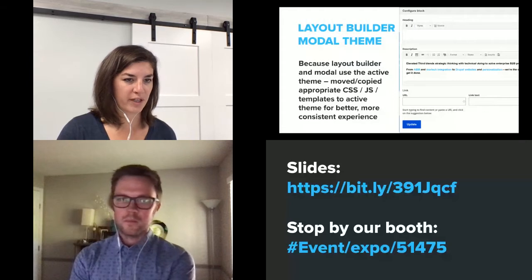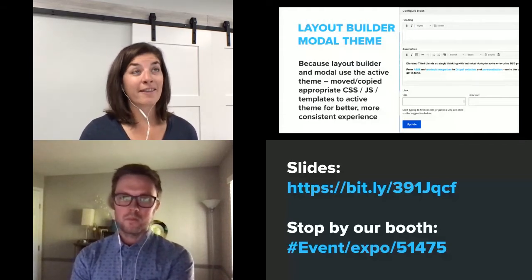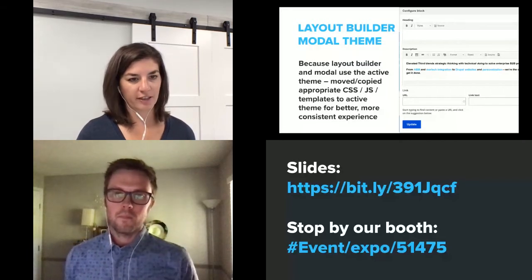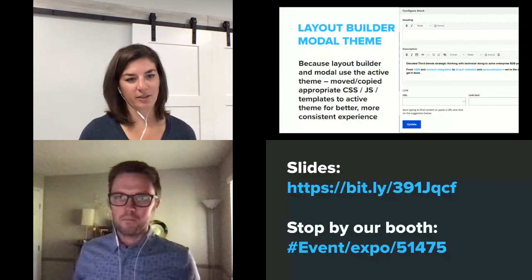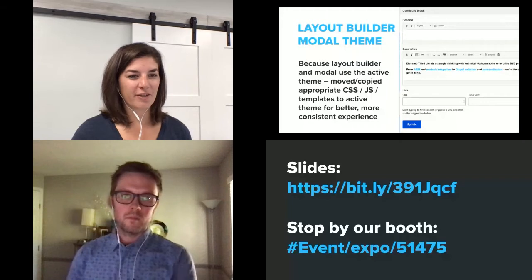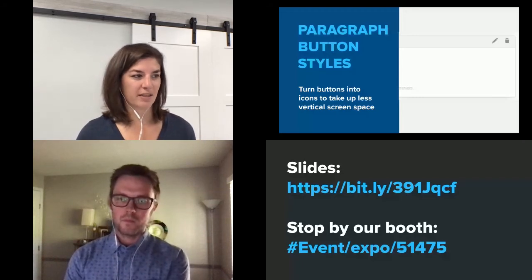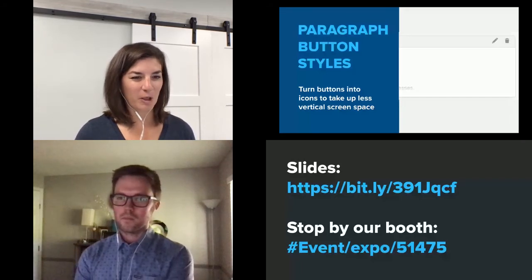We also make a few little tweaks to the Layout Builder modal, just again trying to keep that editing experience more consistent for your users, just making sure that the buttons are the same. Sometimes we even like to make the URL field here, like you see in the screenshot, have the text or the link text side by side instead of stacked, just trying to preserve some vertical real estate on the page. Another one that we do is we like to edit the little paragraph buttons, again, preserving that screen real estate as best we can, but still making these buttons really clear and understandable to the users, just trying to make them a little bit smaller.